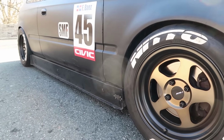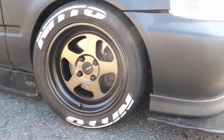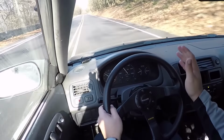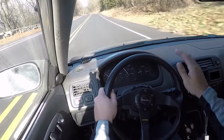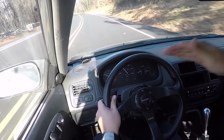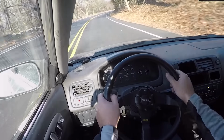What brand Nitto tires? NT01s. They're amazing. They're very cold right now. It's a 40 degree day, so I can feel it slipping a little bit. You feel a little bit of understeer, and then you get way more oversteer than understeer, which is what you set it up for, right? Correct. On the turn in, you get a little bit of understeer, and then as you keep turning, the back likes to play around. Yep. So he set up the suspension real nice.